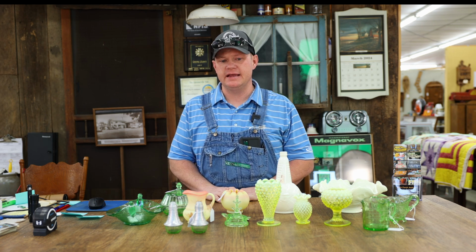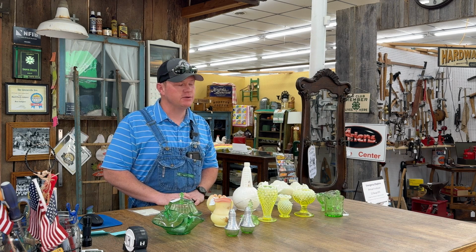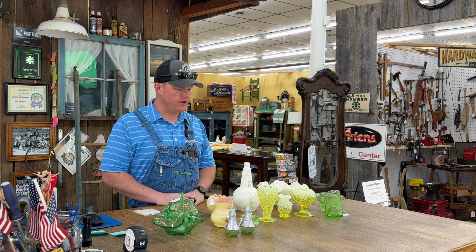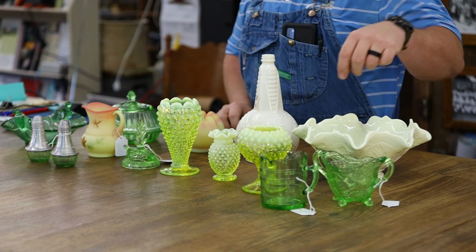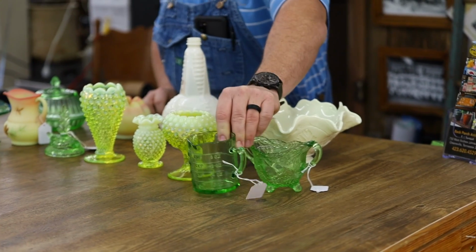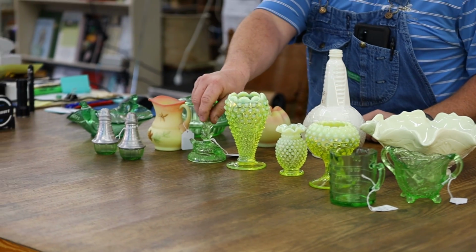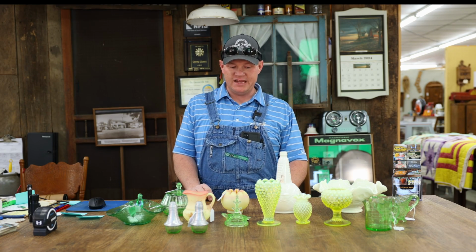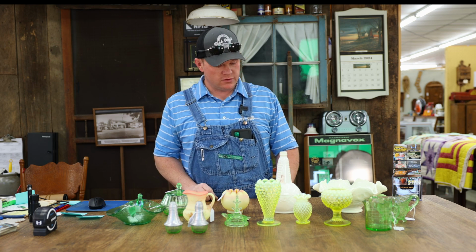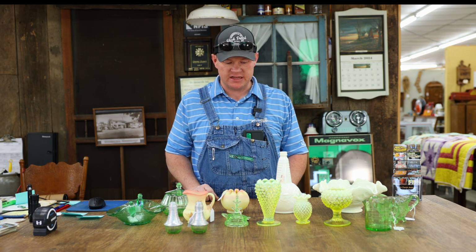There is a sector of collecting, and then there are subsections among those who collect uranium glass. We have those who collect the more ornamental glass. We have those that collect things from the kitchen. And then we have those that collect the odd things. And then there are those who collect all of the above. But today we have several selections of uranium glass here, or Vaseline glass, if you will.